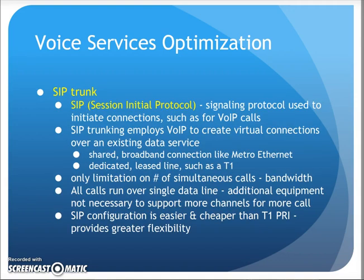Meanwhile, you run into kind of a more modern thing, a SIP trunk. If you think back to our voice over IP lab, we talked about SIP. We even used Wireshark on SIP, Session Initiation Protocol. Your Session Initiation Protocol is used for your voice over IP calls.